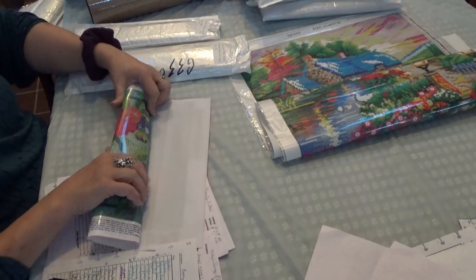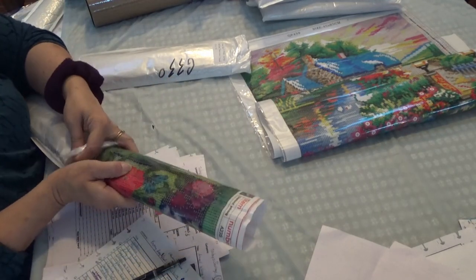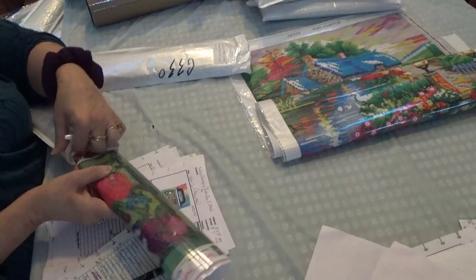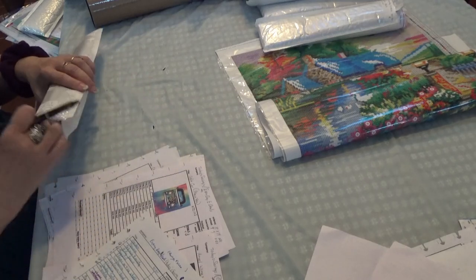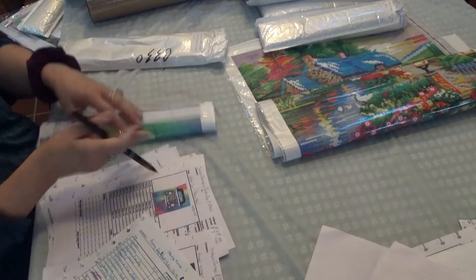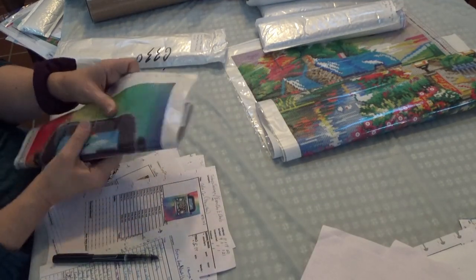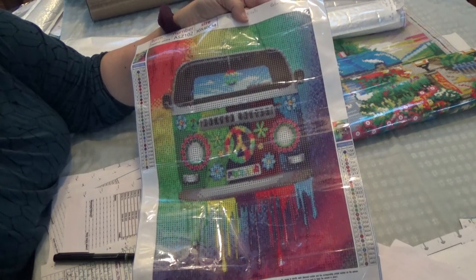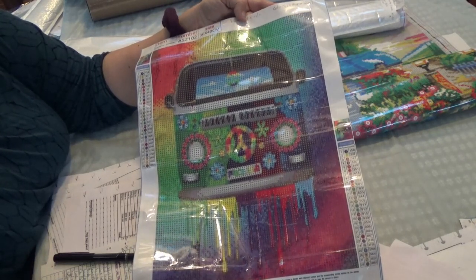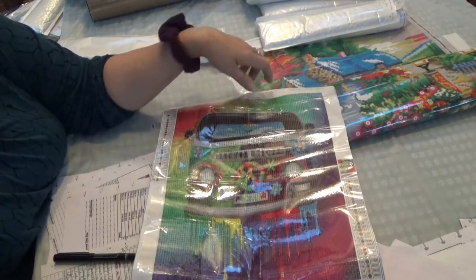That's one of the newer ones. Another one of the new ones. It's called Color Car. Oh, my Bohemian heart. Look at the rainbow VW bus, the peace sign on the front. That's so awesome. I imagine it says peace, but it's hard to read.